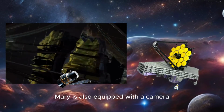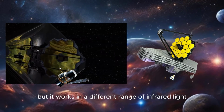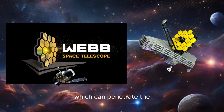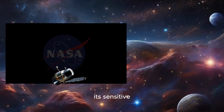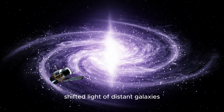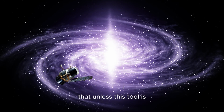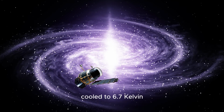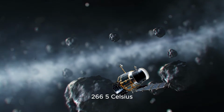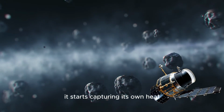MIRI is also equipped with a camera and a spectrograph, but it works in a different range of infrared light, one with longer waves, which can penetrate the thick dust cloud. Its sensitive detectors will allow us to observe the red-shifted light of distant galaxies, newly forming stars, and comets. The issue with MIRI is that unless this tool is cooled to 6.7 Kelvin, or negative 266.5 Celsius, it starts capturing its own heat.